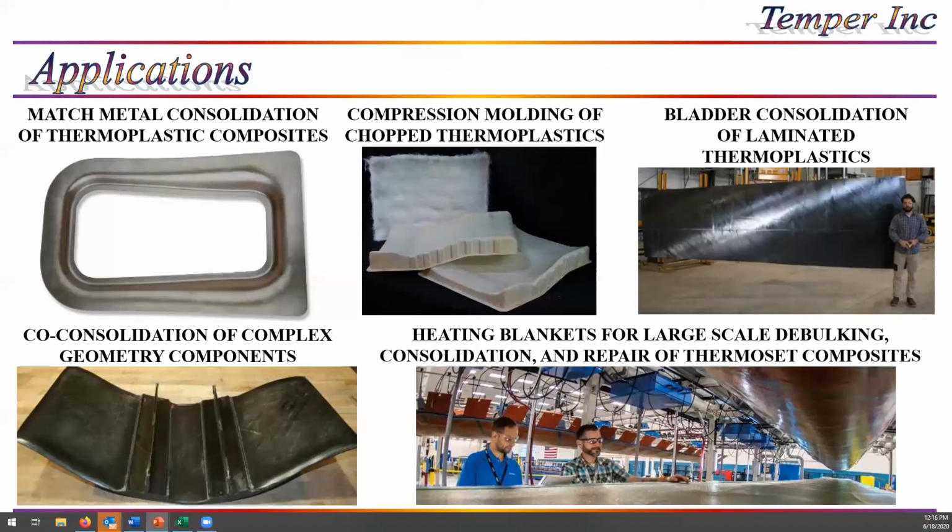In addition, Temper can create parts using a co-consolidation approach, in which, if you look at the image in the lower left-hand side, we have a part that was made of 9 previously co-consolidated parts, and then they were co-consolidated in one final forming process. In addition, Temper has also made thermoset tooling, utilizing the same process, but made into a flexible shape and vacuum bag arrangement. Temper has designed, built, integrated all components, and installed the thermoset debulking blanket to debulk the Boeing 787 rear elevators, measuring 9 feet by 39 feet in size.